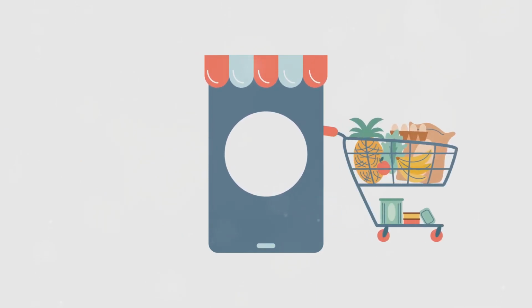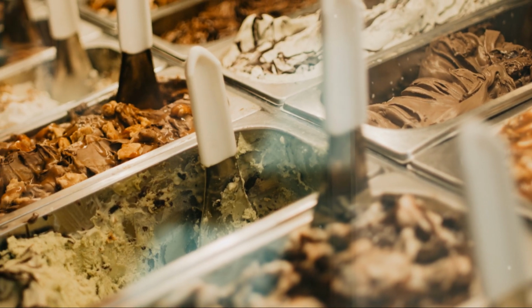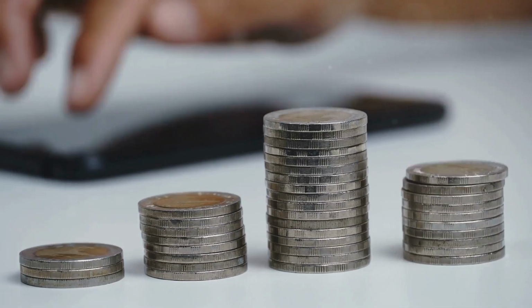Shopify's strengths lie in its versatility and scalability. It's an excellent choice for businesses with a wide range of products or those anticipating rapid growth. Meanwhile, Gelato's strength lies in its simplicity and affordability. It's perfect for entrepreneurs new to e-commerce or those focused on print-on-demand products.